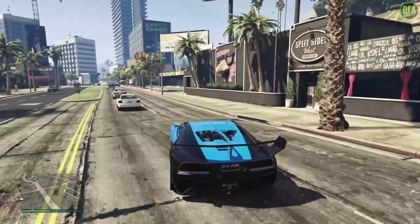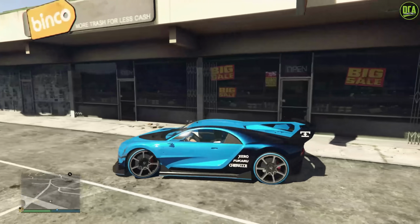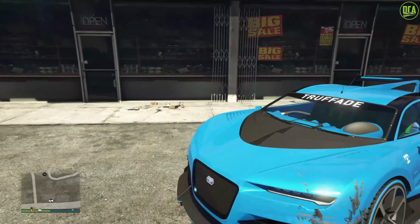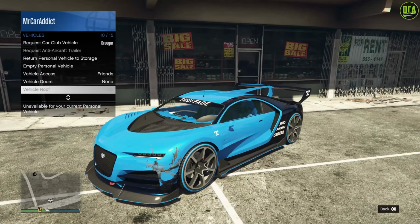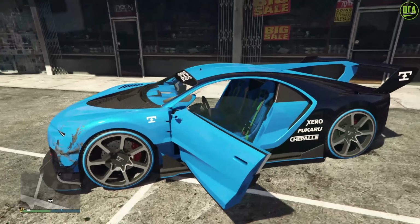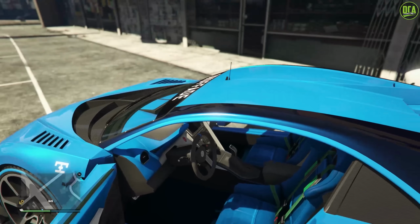Awesome car for sure. Alright, let's pull over and open all the doors and stuff here. A little bit of damage, but I don't think anything opens on this car except the doors. Let's see. Yeah, just the doors. The regular Nero is the same way. Okay. The racing seat in there.